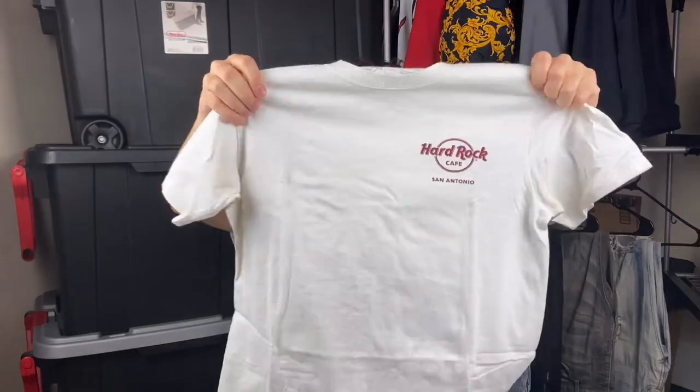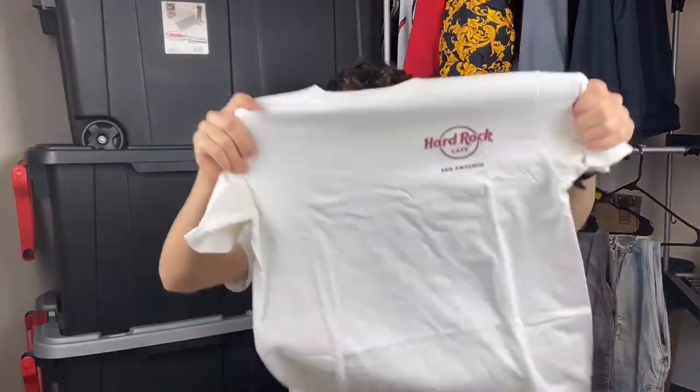But yeah, another clean essential. Looks like a new age Hard Rock Cafe, got the little hit on the front. It looks like it's a size small. So Hard Rock San Antonio, but the back graphic is where this really shines.